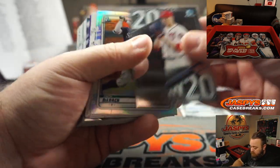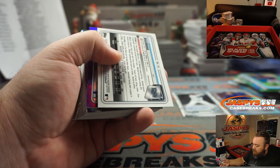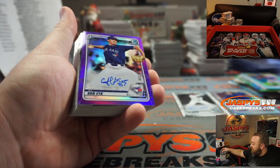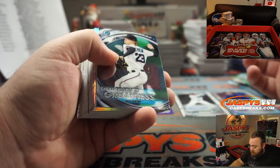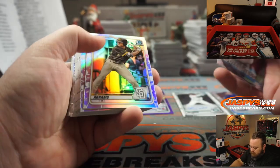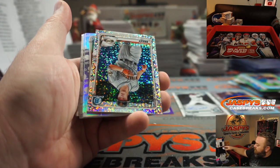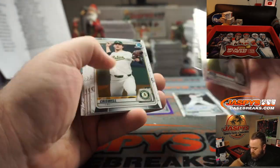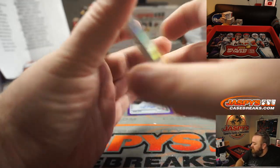That is true. If we fill them all, I will break them all too. Why is that backwards? Superfractor? No. CJ Van Eck to 250. Toronto Blue Jays, Matthew Akins. Patrick Bailey, Bowman first, Sparkle for the Giants, Gary Goldberg. Zach Veen, Rockies, Glimpse of Greatness.